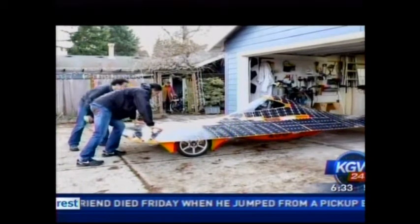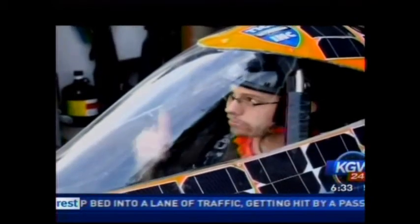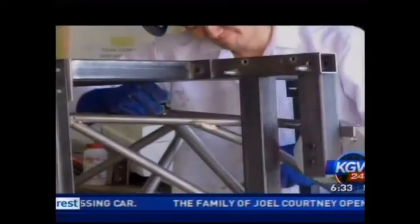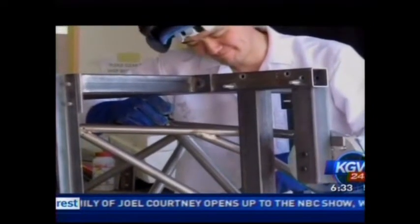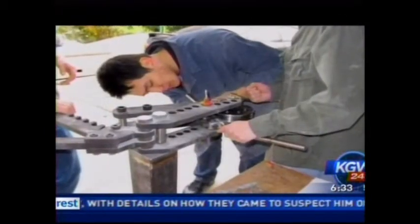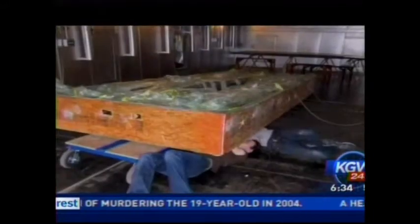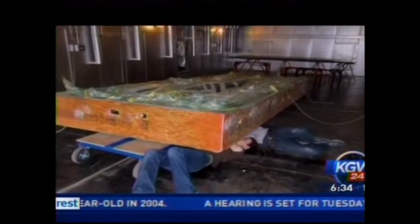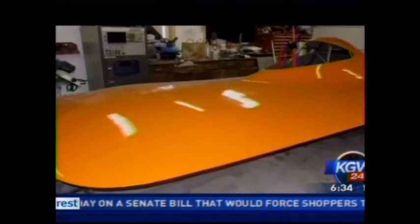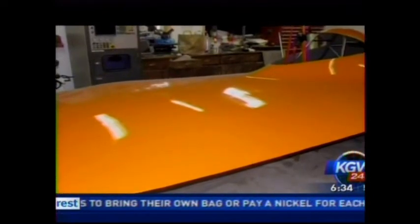This vehicle started out as a design of a body that would fit around a person, and then we had to design a frame to fit inside that for structural integrity. We began by building this titanium frame, which was mostly welded and bent. And then we also made the carbon fiber body, but we had to make a mold and a plug for the body, which are really large pieces shaped like the car, to make this carbon fiber body.